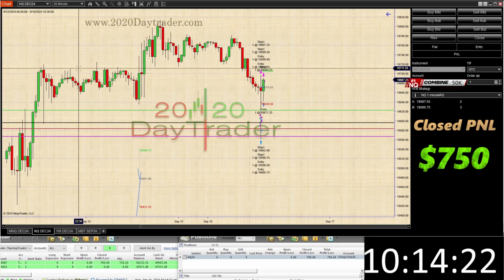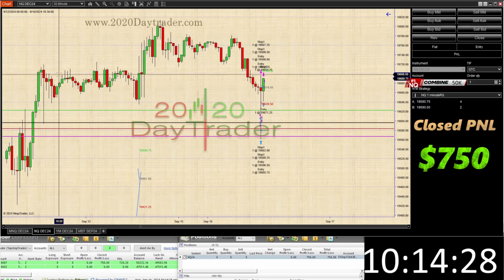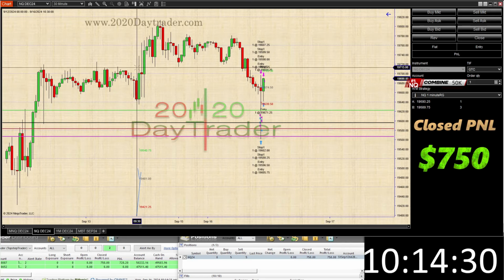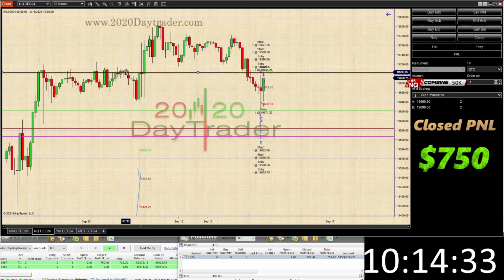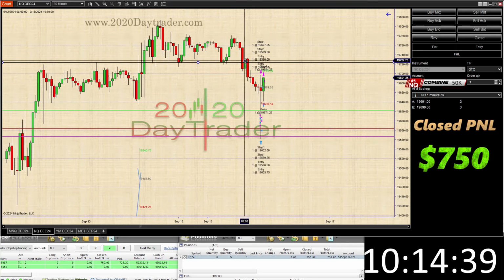So you can see that channel right here. It hasn't gotten to the top of it yet, so it still has some room to go before it gets into some more major resistance, because you could see that resistance level that was right here. Let me put this black line on it. Resistance, right? Look how obvious that is. But then right here, not that much higher, major support.